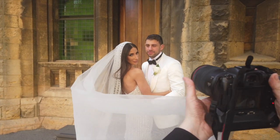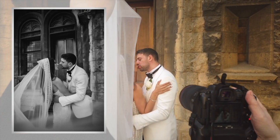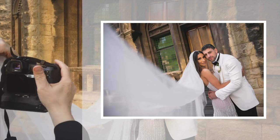This is the wedding of PJ and Elena, a wedding in Melbourne. Gorgeous bride and groom, beautiful moments captured in location. I captured the moments with movement, a lot of movement, communicating with the bride and groom.